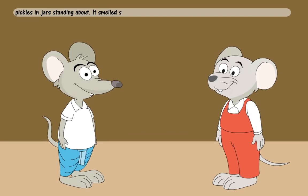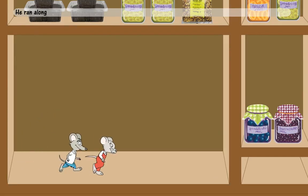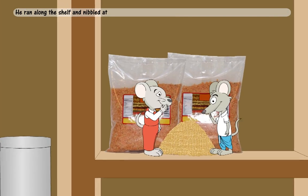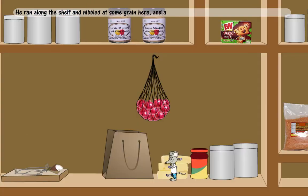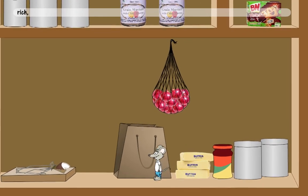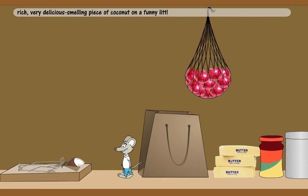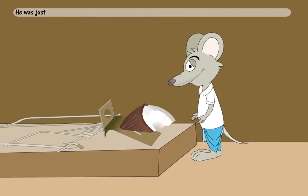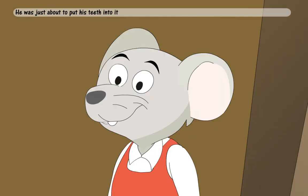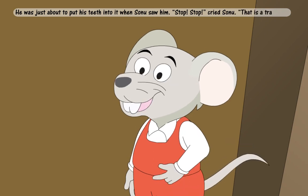It smelled so good that it went to little Misty's head. He ran along the shelf and nibbled at some grain here and a bit of butter there until he saw an especially rich, very delicious-smelling piece of coconut on a funny little stand in a corner. He was just about to put his teeth into it when Sonu saw him. Stop, stop! Cried Sonu. That is a trap!